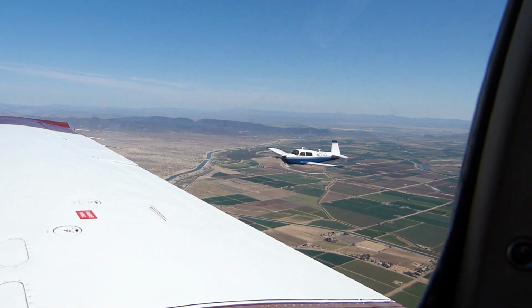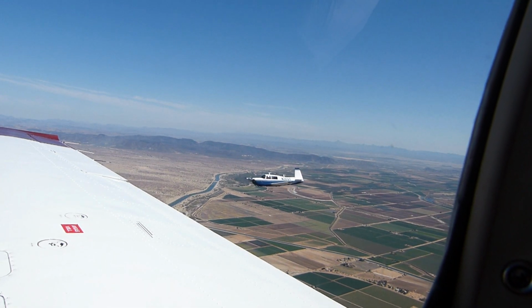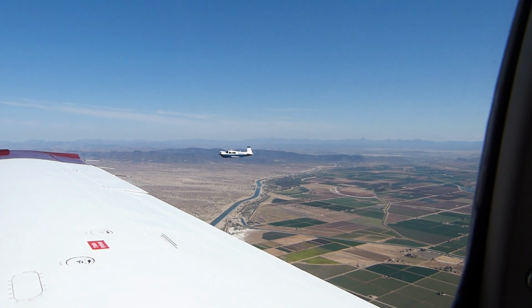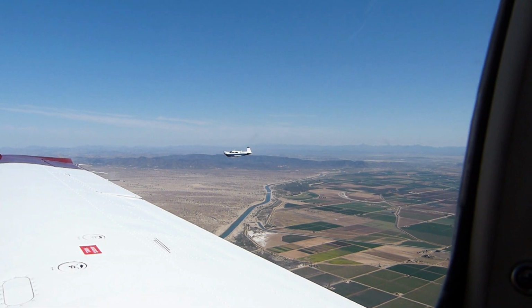You paid attention. Okay, see the waggle? So you don't need to bank away. Just add a little right rudder, see what happens. I already banked, but I'll do the rudder to come back. Yeah, that's what you would normally think, but just step on the rudder and you'll be amazed at how effective. All right, very small controls. I couldn't get 25-55 in here.